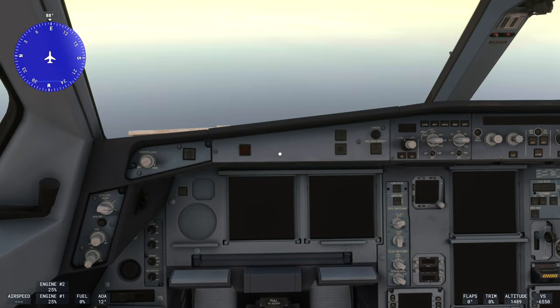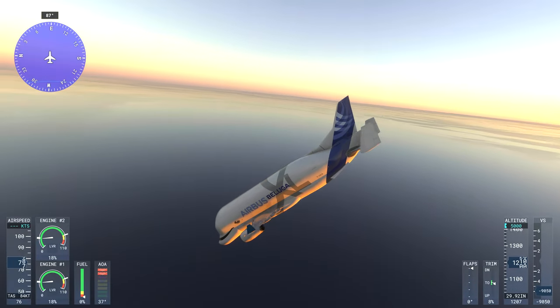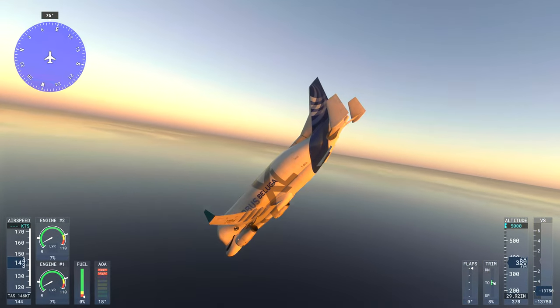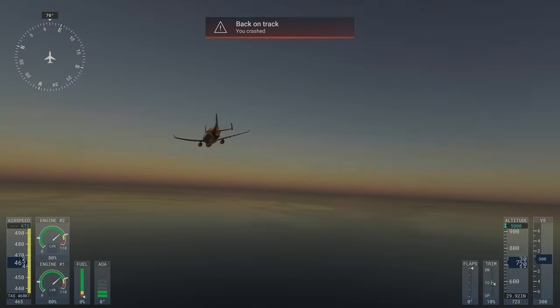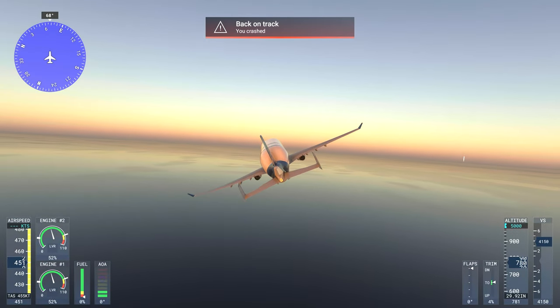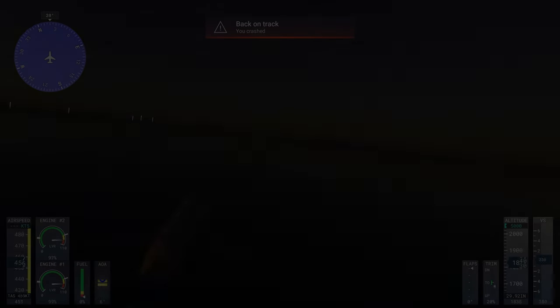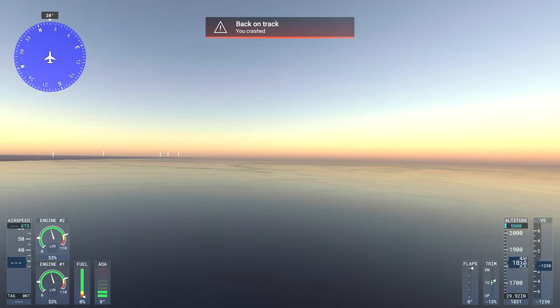And this was the most bizarre thing. All of this is just doing this by itself. I'm trying to correct by pulling up. I'm trying to even just change the throttle position, but the airplane just got a mind of its own. It's just doing its own thing. There's zero control and it just keeps crashing by itself.